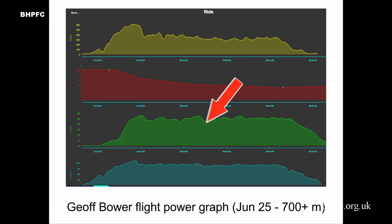This is GPS speed. We didn't record any airspeed data because we're still having problems with the airspeed system. This is cadence. He had a very nice, smooth cadence. If you watch him in the 360 video, if you go to that link later, he looked very relaxed while he was flying, even though he told us later that he was really exhausted by the end.